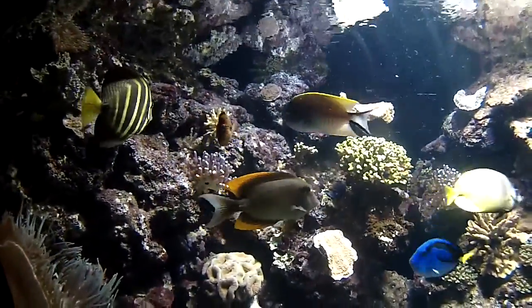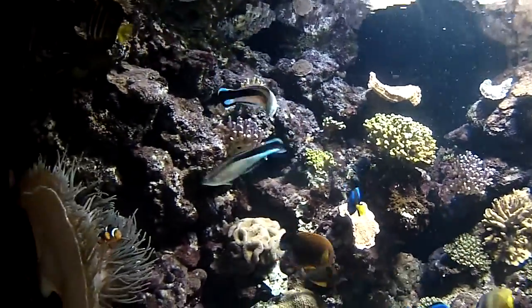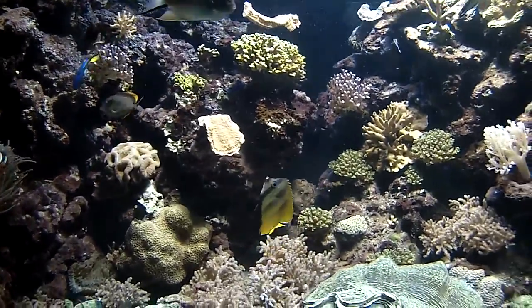And my last stop of the day was the reef exhibit, which had, of course, some of my favorite fish, like the clownfish. And I just always love this exhibit the best. I just think it's beautiful.